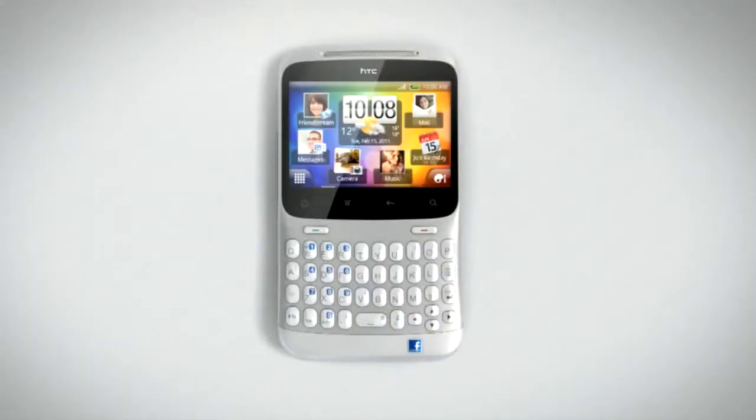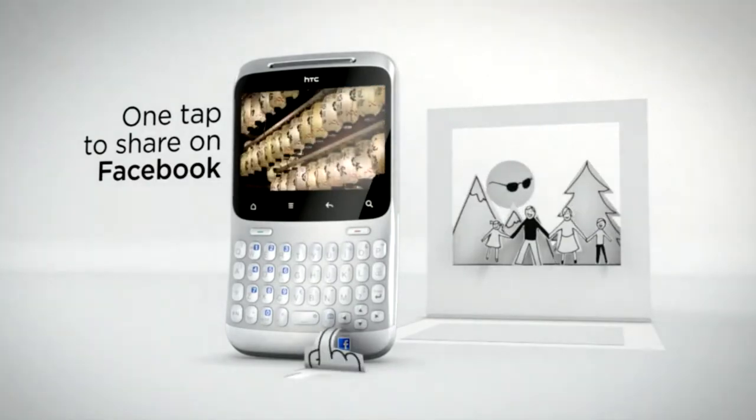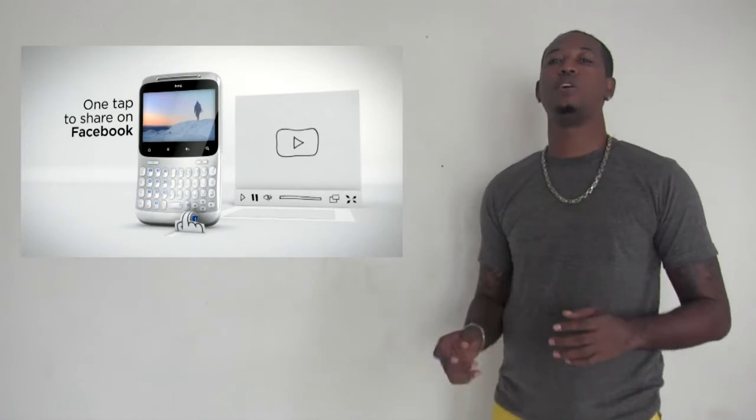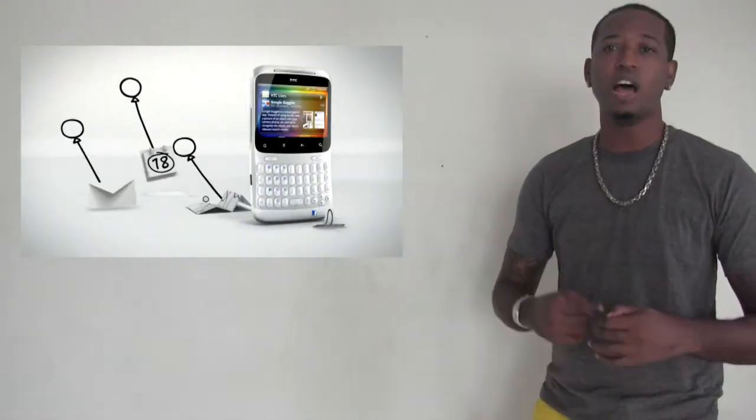There's always that guy that has a hard time letting go of a physical keyboard. For you, sir, I would recommend the HTC Stylus or HTC Cha-Cha, clocking in at $121 US. It's a very nice phone. I usually compare it to the Bold Touch, having both the physical keyboard and the touch screen. But it also has this unique little Facebook button.